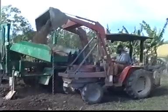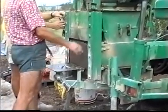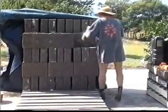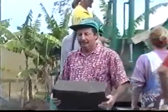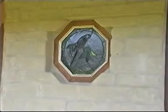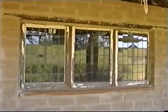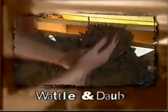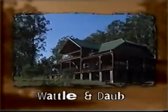A dam was excavated on the property and the clay found was used to form the bricks, which were stabilised with 10% cement. The same clay was used for mortar, with approximately 40% sand added. Recycled windows and doors have been used throughout, a feature being lead-light casement windows salvaged from an old mansion in the Hunter Valley. Wattle and daub may sound old-fashioned, but in this home the method is spectacular.